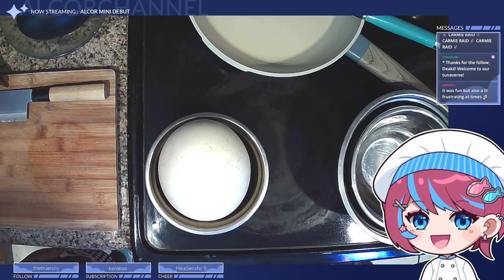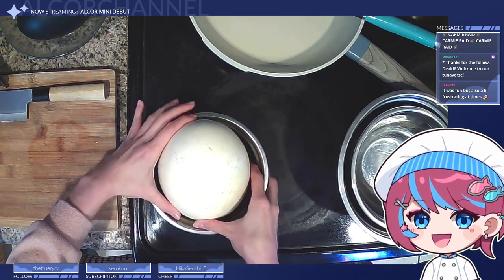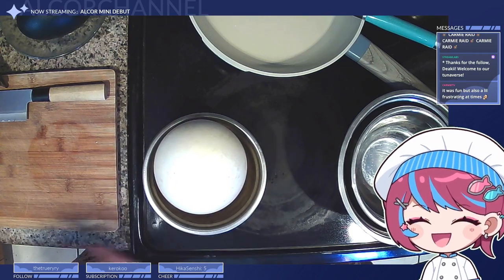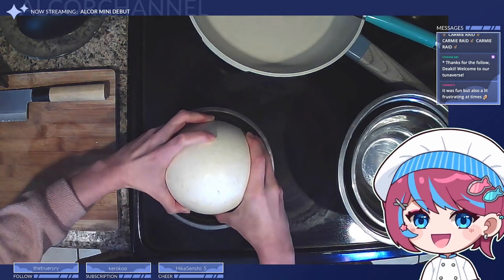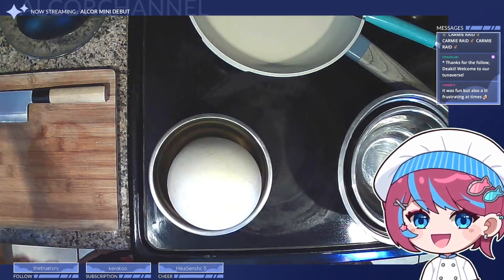But yeah, today we are gonna try to open this big egg. It's 3.8 pounds. I'm struggling trying to figure out how to do this. I had no practice or anything, so... There's also no one home to help me hold this up.